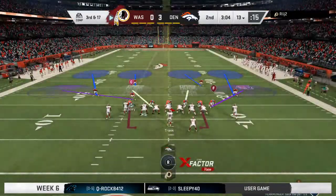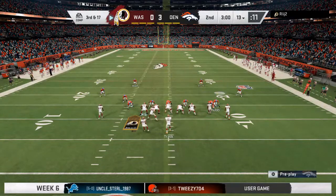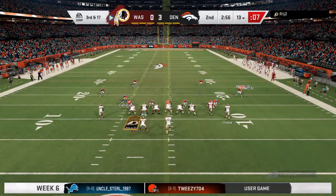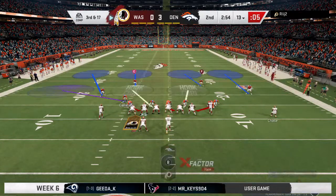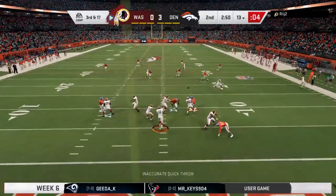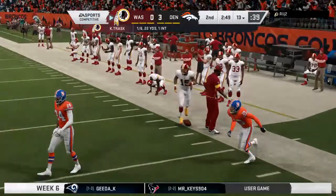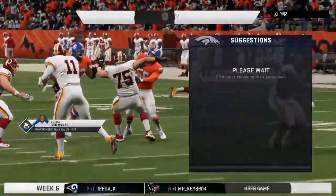A nickel set defensively for the Broncos here on 3rd down. He'll look to throw. And that will be incomplete. So it doesn't look like they're going to be able to build off the turnover.